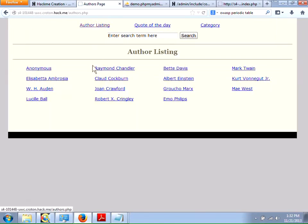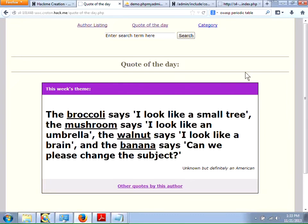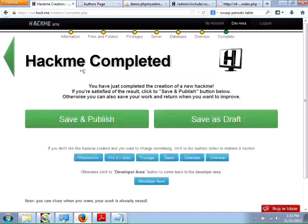Very simple. The listing shows us that our database was correctly picked up by the Coliseum framework. I can search for love here, and I'm basically searching in the database. I created a new vulnerable web application. I can go to the quote of the day, which is probably the most amusing thing of the entire presentation. I can do basically whatever I want with this web application: SQL injection, cross-site scripting. If you go back here, for example, Anonymous, there's a SQL injection. I can have some fun. So basically, I created a vulnerable web application in 10 minutes. Of course, I had everything prepared for the database, but exporting from phpMyAdmin is not a big deal anyway.